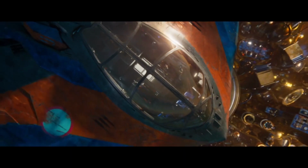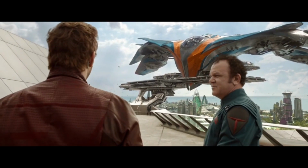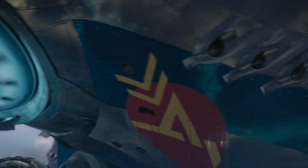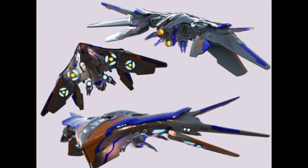The Milano's exterior was covered with a vibrant and eye-catching paint job, featuring a unique blue and orange color scheme that sets it apart from conventional M-class spacecraft. The ship boasts a state-of-the-art quad-engine propulsion system, featuring 2 sets of 4 high-performance engines strategically arranged along its sleek hull.